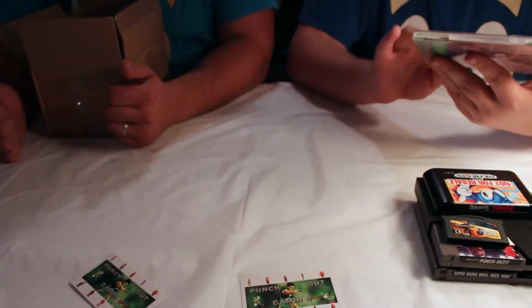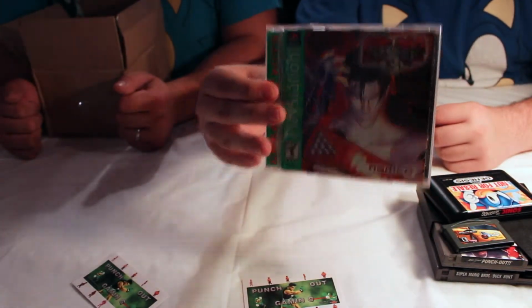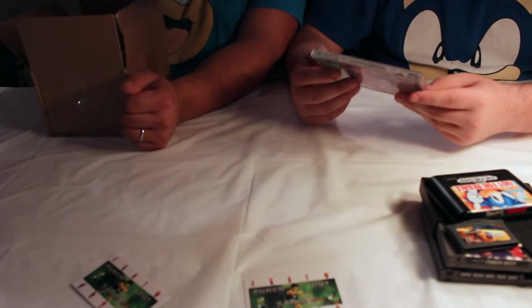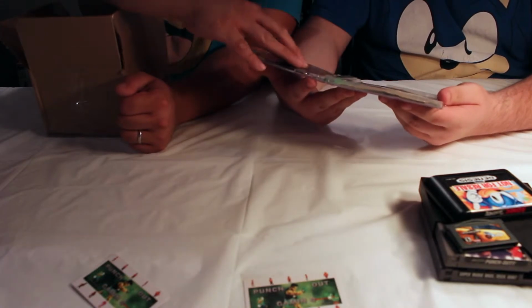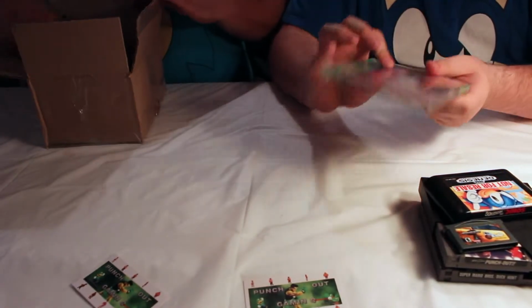Ooh, that's cool. Tekken 3. Original PlayStation. Yeah, it comes with the manual and everything. So groovy. Wait, open that up. I'm curious. What's the condition? Solid. Clearly playable. Sweet. I've never played Tekken 3, so that's awesome. Now you can. All right, we got two more.